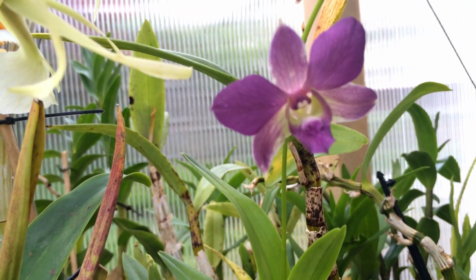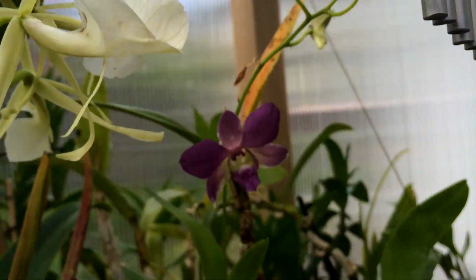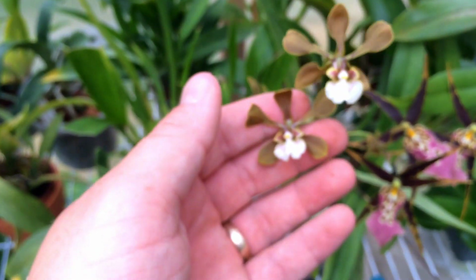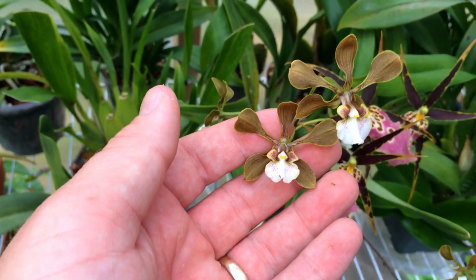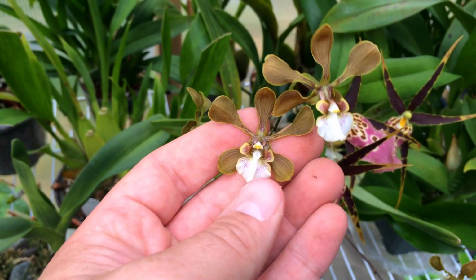Here is a Dendrobium Phalaenopsis, the first one on the spike there. So it's got a little spike up there. What else do we have? We'll go back down to this shelf here. Here is this unknown encyclia, I think it is. Don't know what that guy is. Has no smell to it. A little bit of purple on the lips.